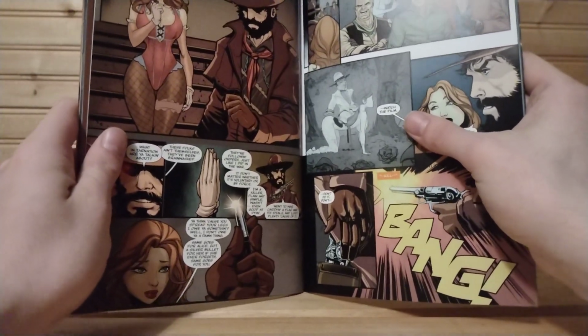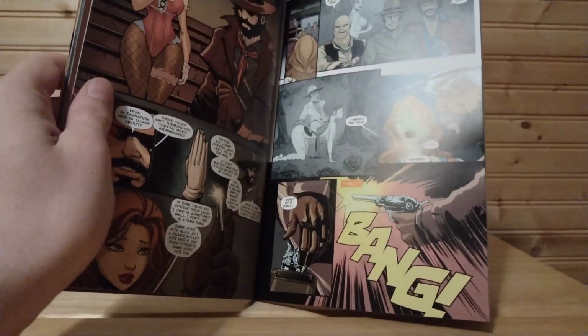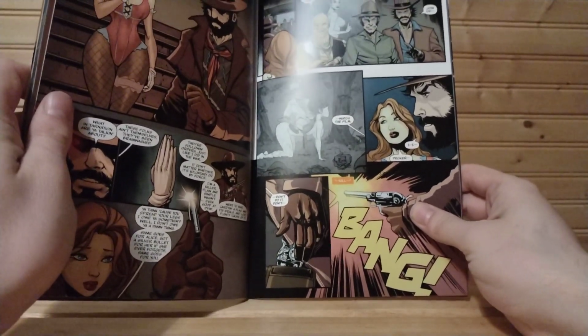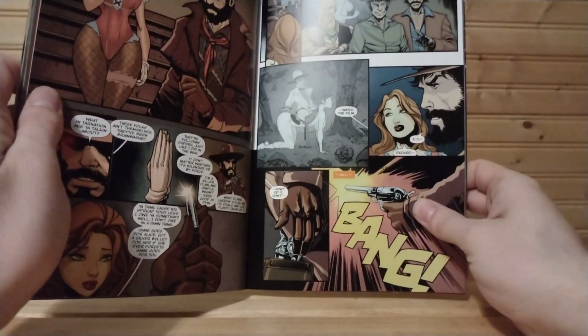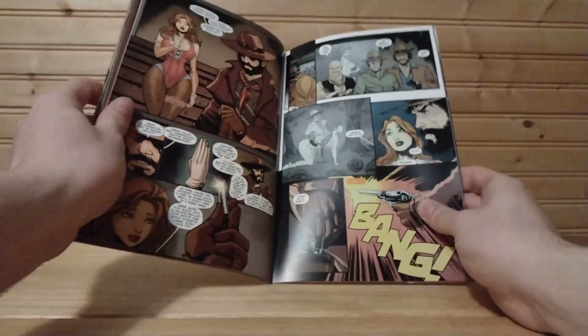So yeah, we can pretty much establish this guy is not the archetypal protagonist or hero character. He is essentially morally gray. He does good things, and then he also does plenty of bad as well.